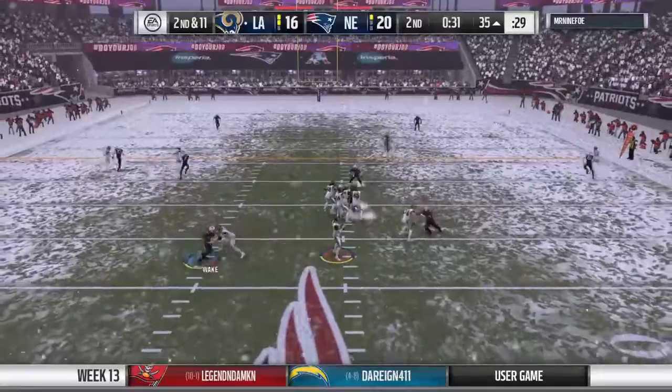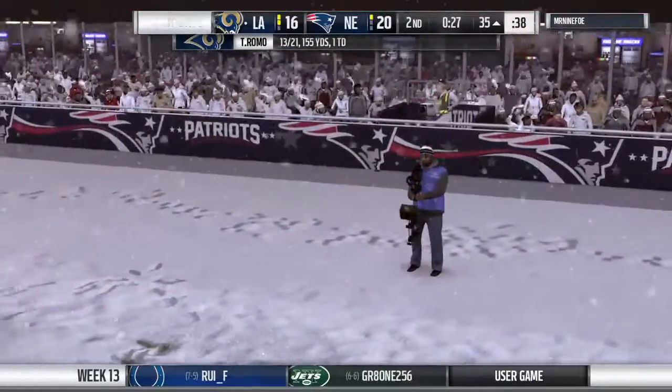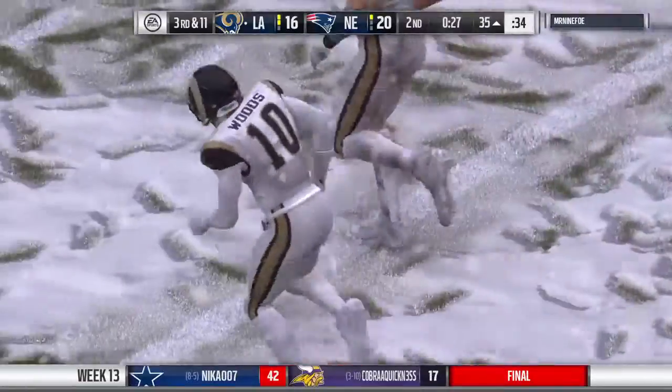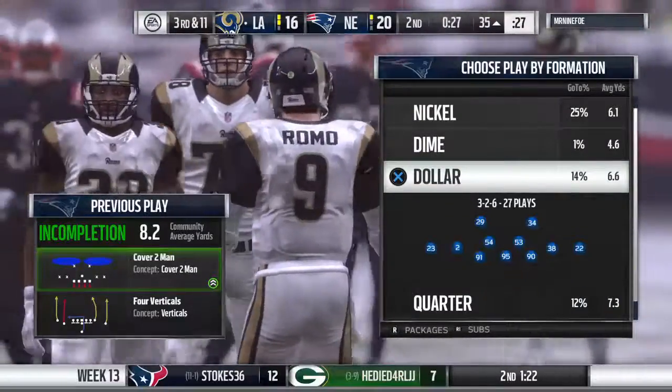Here's Romo now on second down. He's got time in the pocket. Oh, he dropped it. They were looking for him in the middle third. He couldn't catch it. Now third down. It looked like they had something there, but I think that he was thinking about running with the football before he actually hauled it in, and that led to a big drop.